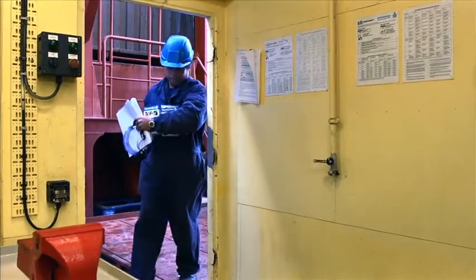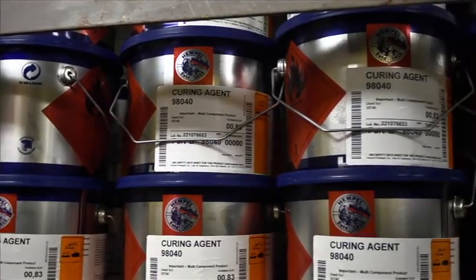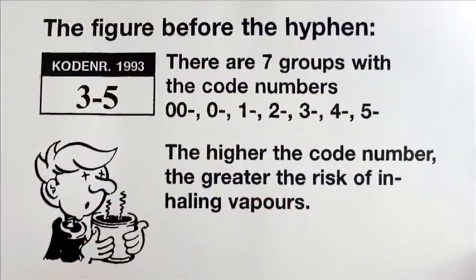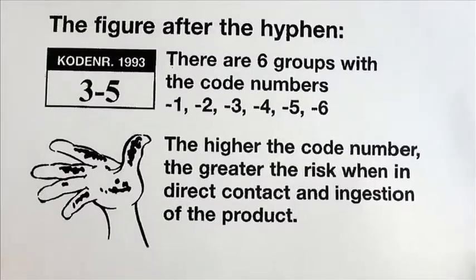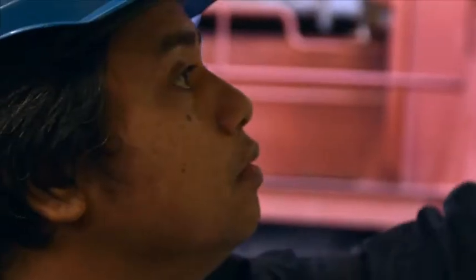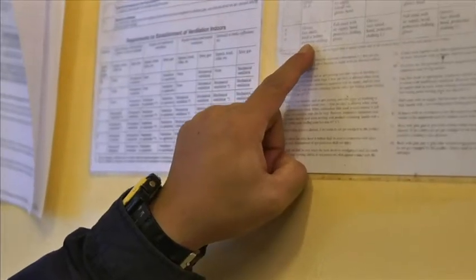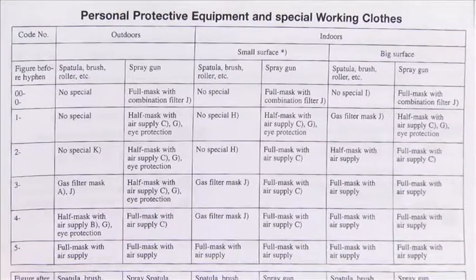You need to find this number in the code number table chart and read about the precautions you need to take. There are 2 numbers on the product. The first number shows the hazard related to inhalation of the paint, and the other number indicates the hazard related to skin contact. The higher the number, the more harmful the paint is. In this case, it's epoxy paint, and the workplace instruction for the mixture shows the numbers 3-5.